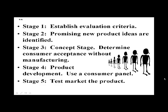And the fifth stage would be test marketing. Why do you want to do test marketing? Well, you don't want to spend a lot of money that you probably don't have taking a product nationwide or global. You want to see whether it'll fly. Test market it in one area. Boston, Chicago, small towns. See what people think. Do people buy it? If they do buy it, why are they buying it? What's in it that's good? If they don't buy it, why not? Find out.